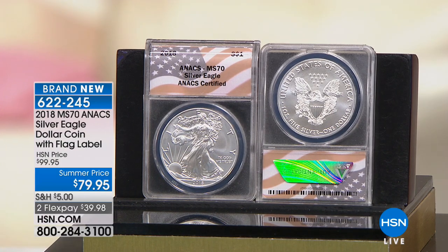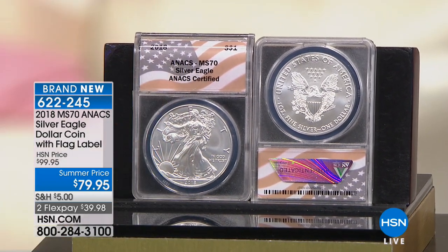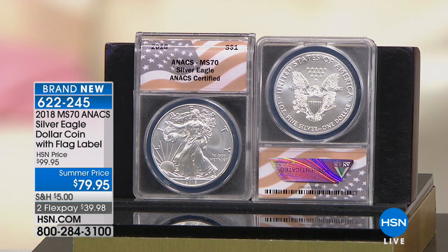For instance, a 1986 American Silver Eagle, a first year of issue, in Mint State 69, I think we sell here for $69 or $79, something like that. But in Mint State 70, I think our price is $499. So that's the difference in grade, the difference between Mint State 69 and Mint State 70.